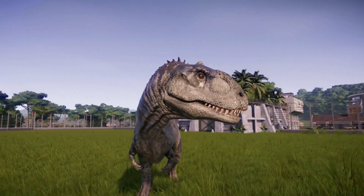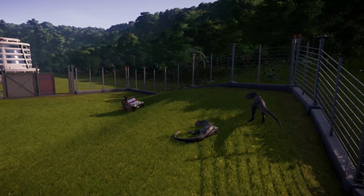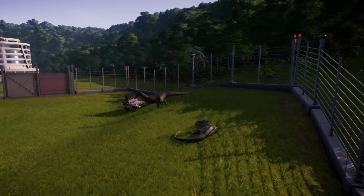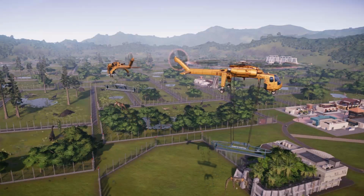Once again, a pair were added, and the color patterns between these two were like night and day, with one being very dark and the other having a lot of light tones. They were a very cute and beautiful couple, and the people were excited to see a new carnivore in the park, which was a more traditional bred dinosaur.